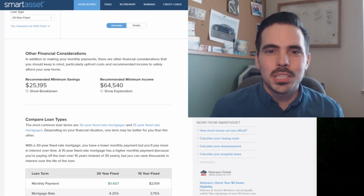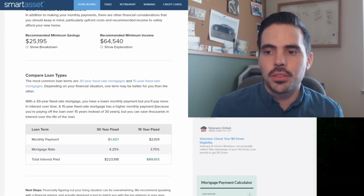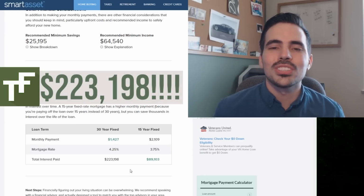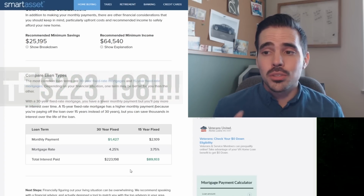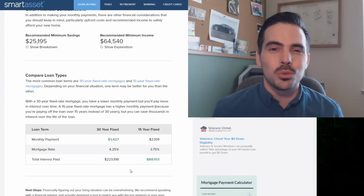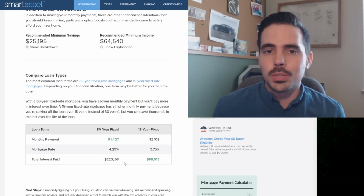All right, so of course the biggest portion is how much you're going to actually pay for that 30-year loan, and you're going to see here the total amount of interest that you would be paying would be $223,198. So that's how much you're going to be paying on top of the amount that you're actually going to be borrowing for, which is that $290,000, since we did that 10% down.